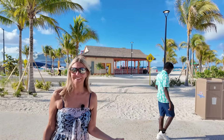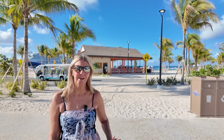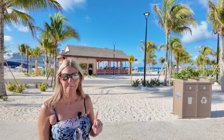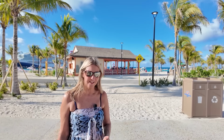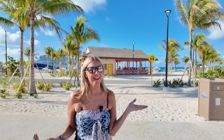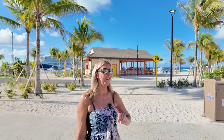So now that we're all settled in and we have our lounge chairs in Calypso Lagoon, we are going to start here in Calypso Lagoon and take you on a little tour around Celebration Key. So right behind me here is one of the bars, and keep in mind your drink package does not work on Celebration Key. I know a lot of people are upset over that, but hey, that's just how it is. So make sure you plan on that.